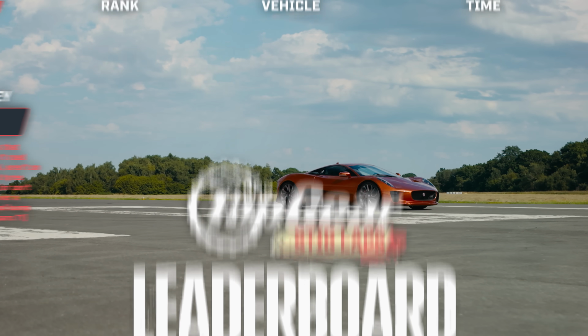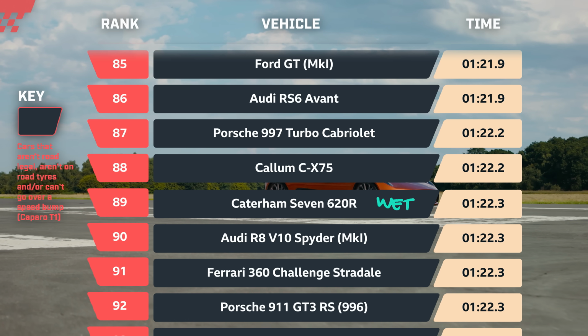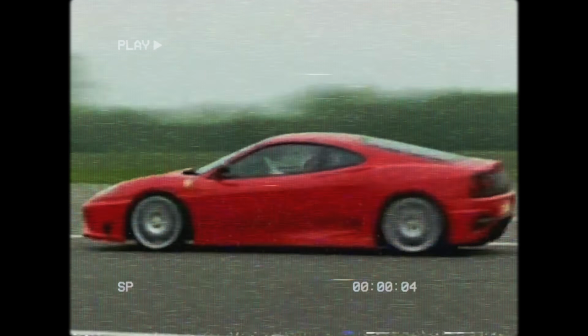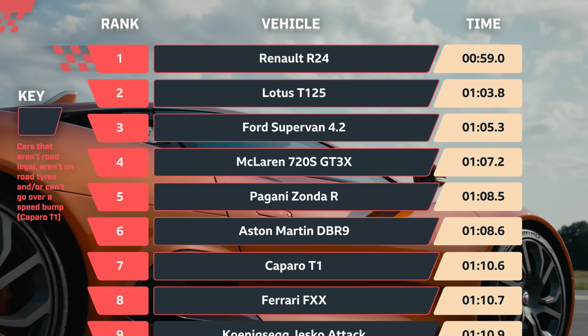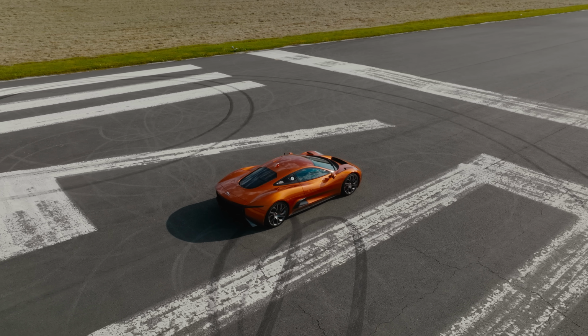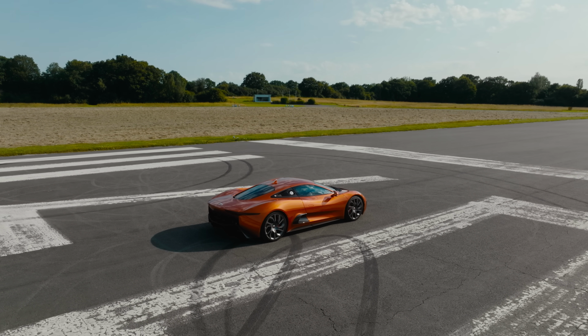A 122.2 then, which puts it some way down the leaderboard, but let's look at what's around it. That's still a tenth faster than the R8 V10 Spider and the Ferrari 360 Challenge Stradale, and a dead heat with the Porsche 997 Turbo Cabriolet, none of which are exactly slow. And considering this is a concept car redesigned to be thrown downstairs and generally get beaten up in a Bond movie, I'd say that's a bit of a result.